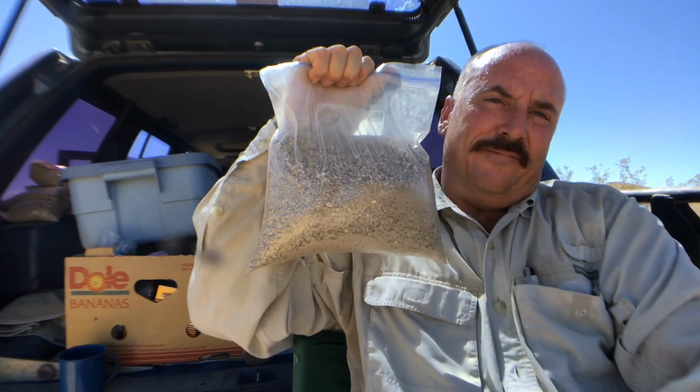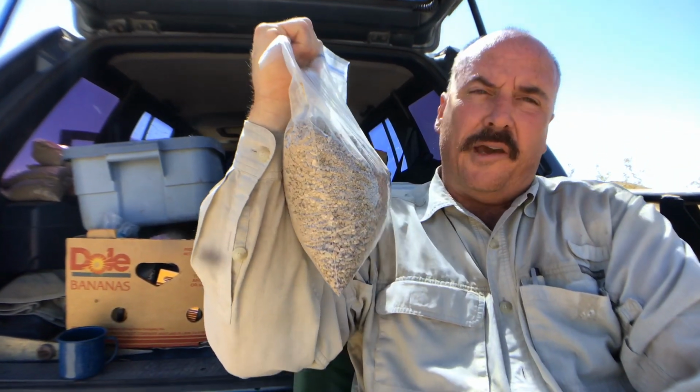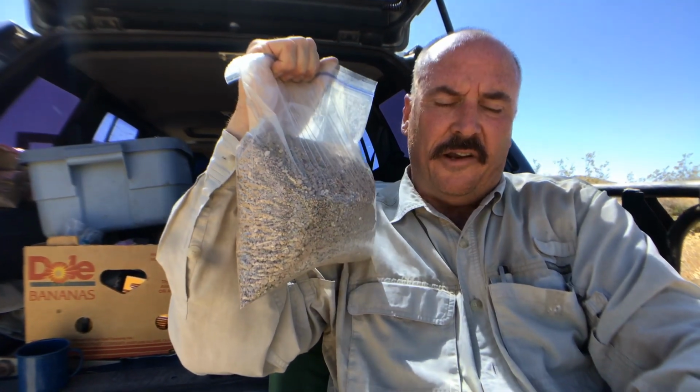I also have one big run right here. I did a big long run. This is a big bag of dry washer concentrates right here, and my intent is to pan that out as soon as I finish the dry washing. I have the water, I've got the equipment.